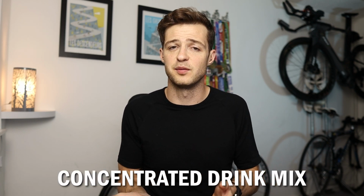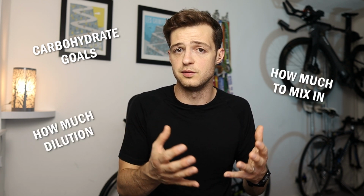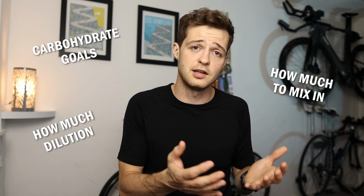You can also use something called a concentrated drink mix, and this is something which I actually really like. In essence, what you do is make a bottle which you carry with you on something like a running belt, and you add in all of the carbohydrates you need into one bottle. This makes it a super concentrated solution, which wouldn't really be useful on its own, but what you can do is just drink plain water at aid stations to basically dilute that solution back to normal amounts. This obviously will vary depending on what your carbohydrate intake goals are, how much you mix in, and then how much you have to dilute to get to your required amounts. But it's a really good solution for some people.